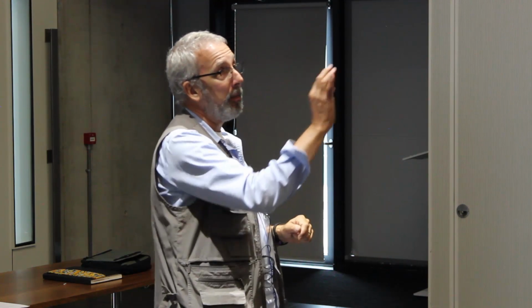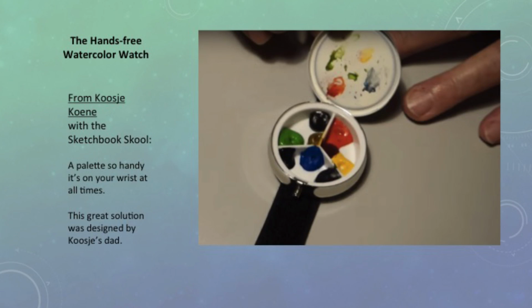Kusi is one of the founders of the Sketchbook School, a kind of sister organization, if you will, to Urban Sketchers, or certainly something that we're sympathetic to. And this is a solution that was made by her dad, who came up with this on his own. It is mounted on a wristband that sort of looks like this. I mean, it's tiny, and it's just there all of the time. Little tiny compartments. Probably Jason would argue that the little tiny compartments are unnecessary and let the colors be free. But it's a cool solution, and the top of it, of course, is your mixing surface.